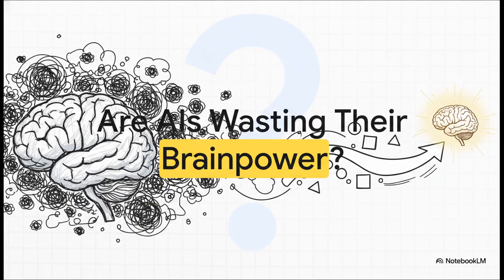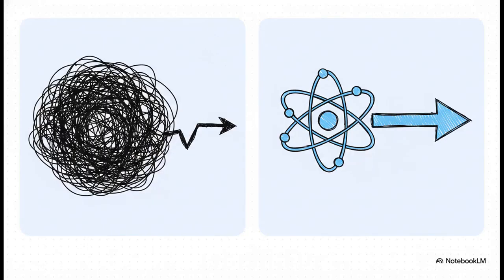So let's just start with a big, simple question. What if the way we've been teaching AIs to reason is just fundamentally inefficient? What if they're carrying around a ton of mental clutter that's actually slowing them down and making them less effective? And this slide lays out the difference perfectly. I mean, look at this.